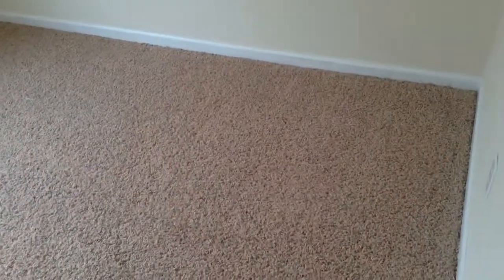We're going to head upstairs. This is new carpeting on the steps. This carpeting is a different color than the rest. Bedroom number one. New carpet, new paint.